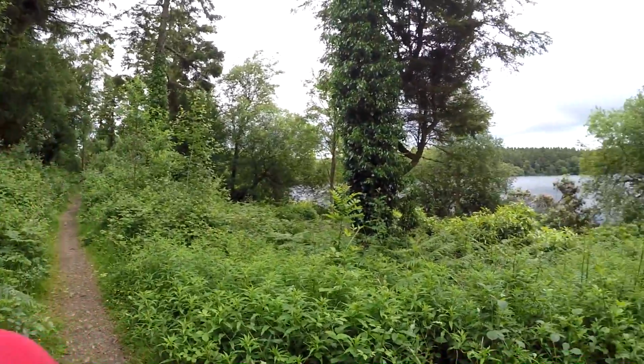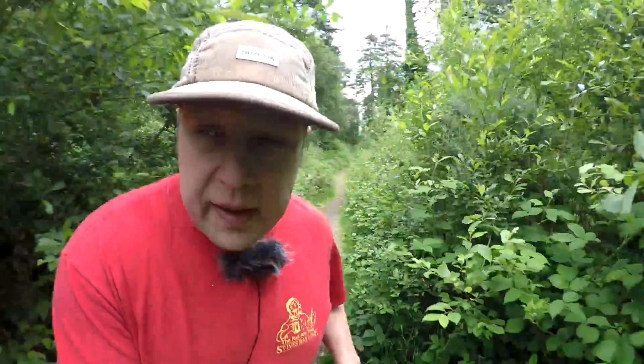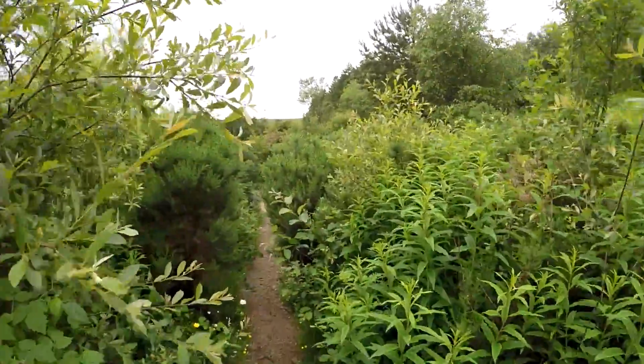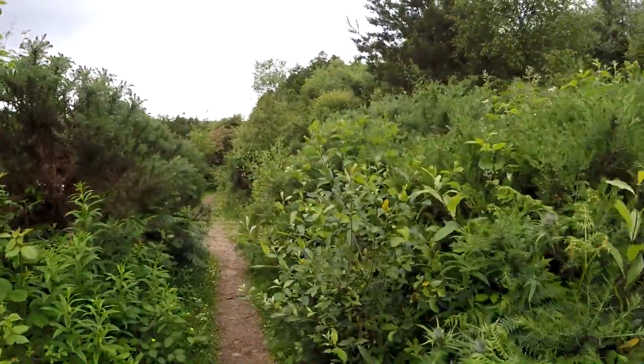Ooh, that's quite pretty. The keen-eyed amongst you might have noticed that there hasn't been a stomp for a couple of weeks. It's not because I haven't wanted to, the weather has been appalling. And today isn't brilliant, but I think it's the best we're going to get for a while. There's a fly on the camera. Ugh. Oh, look at this. I'm going to get scratched. Oh, not too bad, just about. Cool.